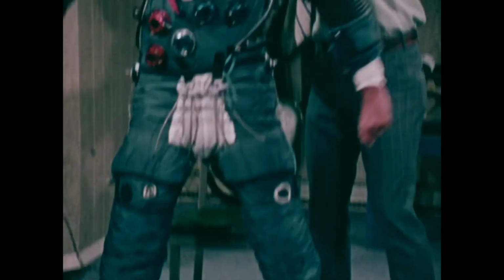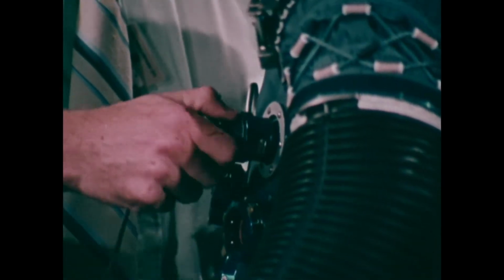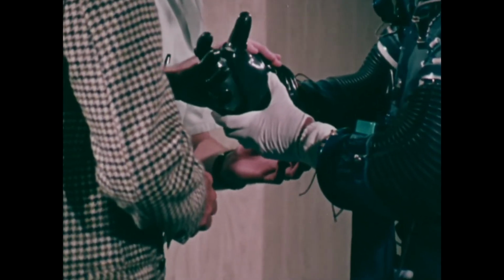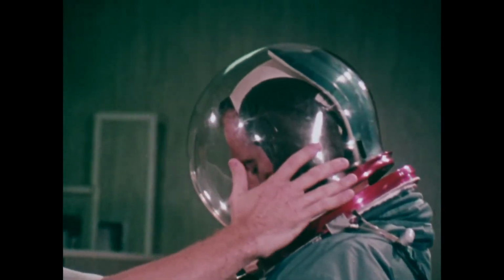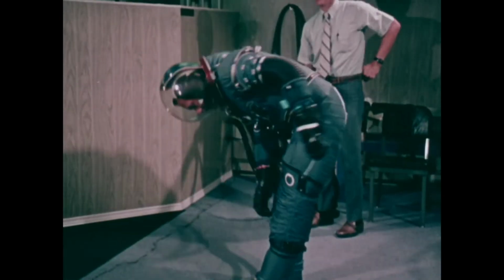The last stop is called the fit check. Here, astronaut Charles M. Duke, lunar module pilot for the upcoming Apollo 16 moon landing next March, tries on one of his suits for size and comfort. Okay, sir, you're at vent pressure. You want to stay there and... Yeah, let me work it out a little bit.